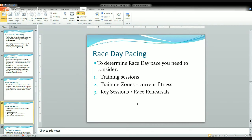Key sessions are things related to your race, kind of like if you did a swim followed by a bike, or you did a bike followed by a brick, a transition run. Those are key sessions that are relevant to the training specific to your race.